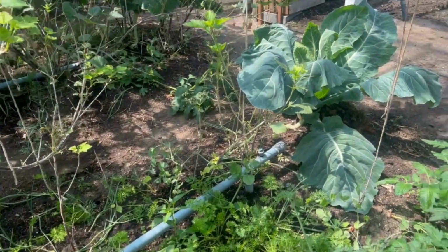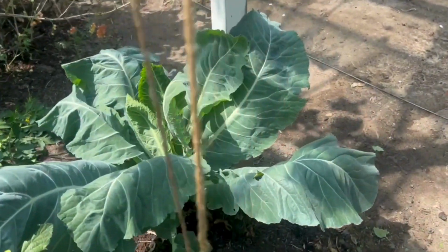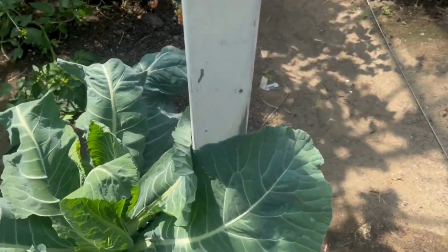Pro tip: don't just eat it. Share your harvest photos. Your garden deserves the fame.